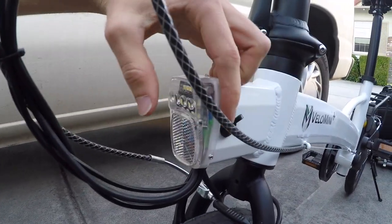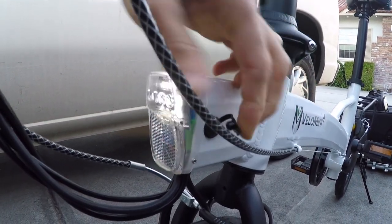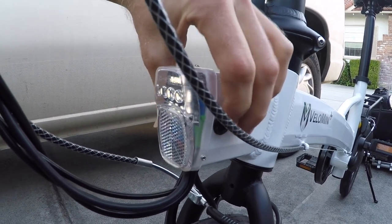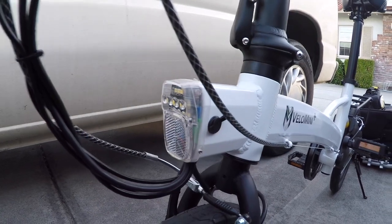This is where you plug it in. This is where you charge it. It's got a little rubber cap. A little bit annoying getting that thing to plug in and stay straight. Once you do it a couple times, it does go in pretty quickly. It works well enough and it's out of the way.